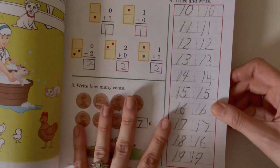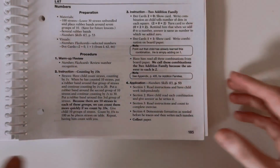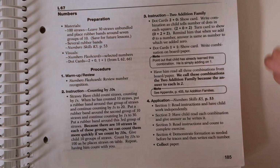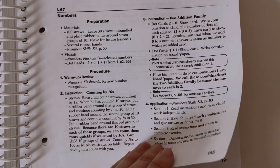So again, these take my daughter maybe 3 minutes to do. That doesn't take her very long at all. And that would be it. That would be a lesson. So if you don't mind having a few of those cards, like the flash cards and the dot cards, and handling that, if you feel like you've got that underway, these lessons actually really don't take very long at all.